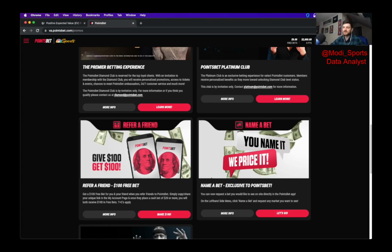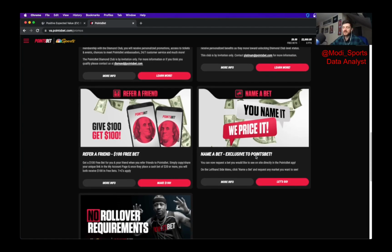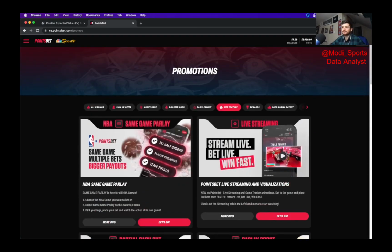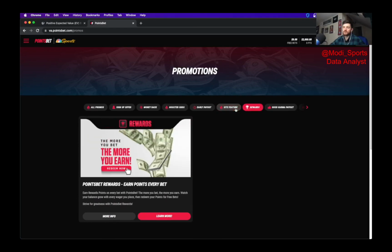So basically, you email the customer service, say, hey, I want this bet, and they'll say if they add it. They also have no rollover requirements, nothing like that. And then they also have rewards. So every bet you place, you get some sort of reward. It's typical for some sportsbooks. Not all of them have it.